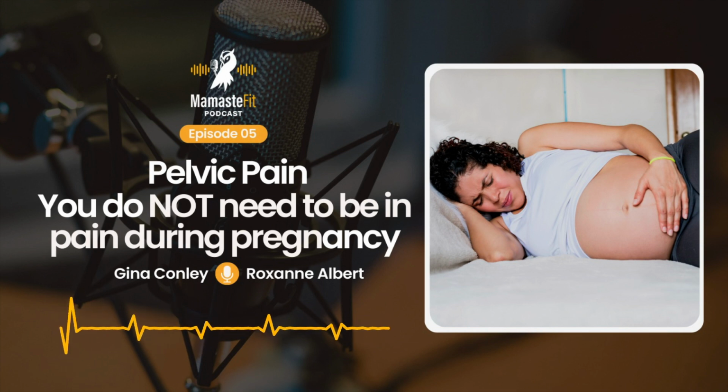And then I focused on, again, strengthening that anterior oblique sling. So I did a lot of Copenhagen planks for adductor strengthening, because one of my adductors is significantly tighter and stronger, and my other one is a lot weaker. So that's usually the side I was feeling all of my SPD pain a little bit more on.